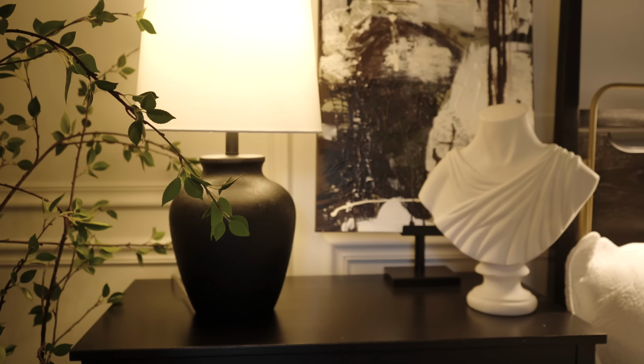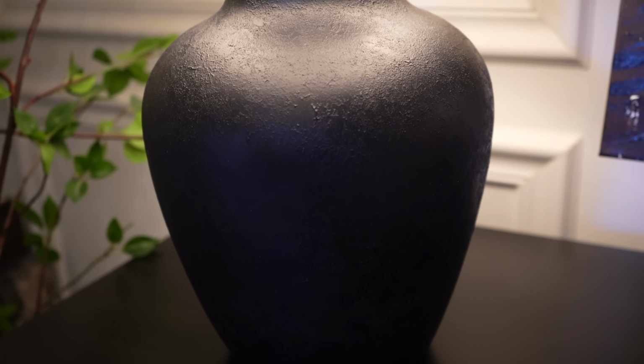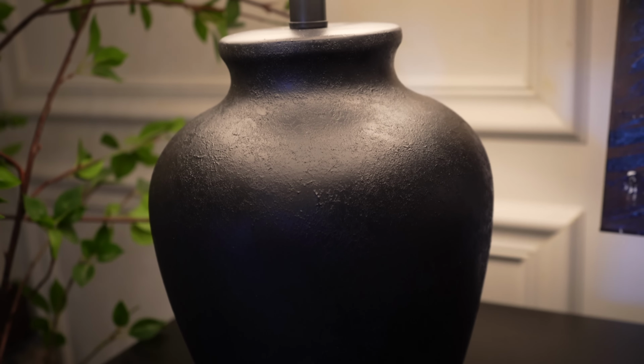Something else you can do is, if you like to keep florals on your nightstand or throughout your home at all, you can also just switch the type of florals you're using to signify the new season. So instead of using pine branches, real or faux, you could switch to hydrangeas or peonies or something like that. Something a lot more vibrant, something with a little bit more color and a little bit less green.